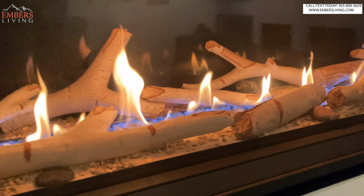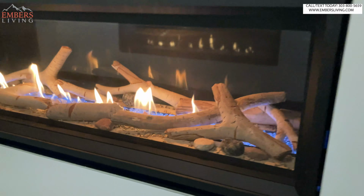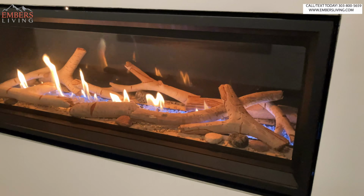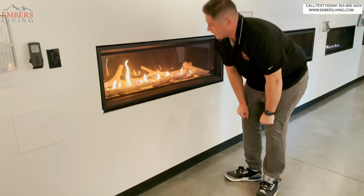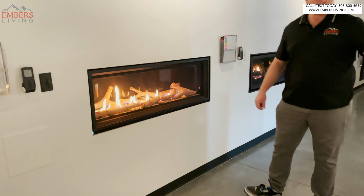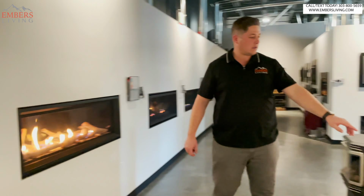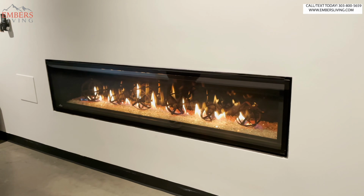Now you can see this one's peeking out on us a little bit. I think it's because it's so hot outside. Sometimes the temperatures outside can affect your flame appearance slightly, depending on the day. But you can see they almost intentionally have a high-low flame. Let's show you in this one just so you can see what I'm talking about. We have those peaks and valleys.